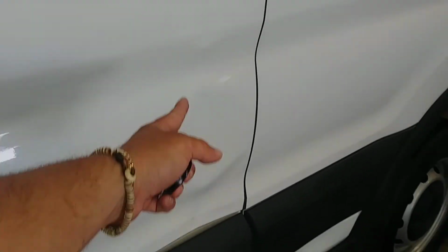This door looks good. This quarter looks okay until here. Here, as you can see, we do have a dent. It's one angle. Here's another angle. There's a dent down here. You can see that whole little area. That's about it. It's got a scuffing here about 4 or 5 inches.